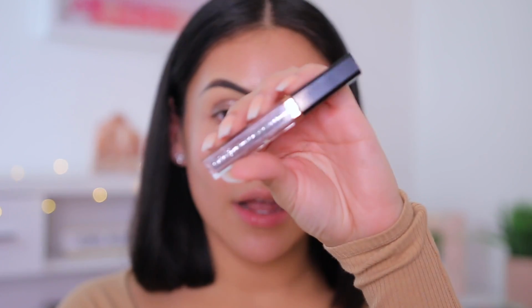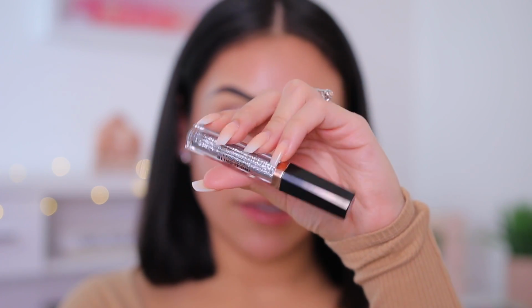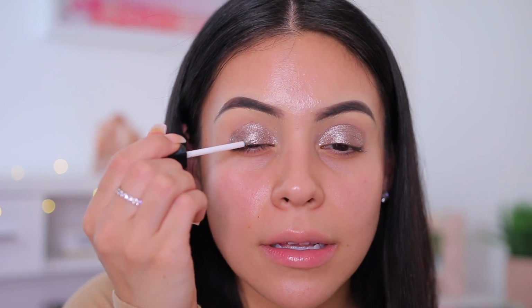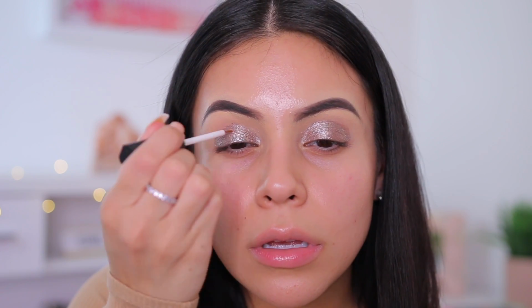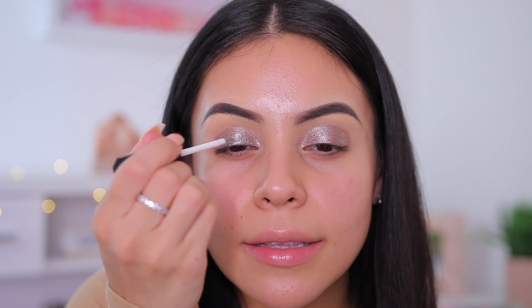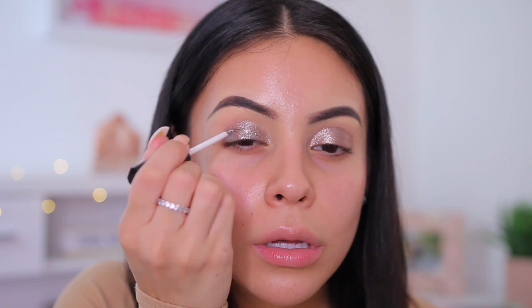But to really take this to the next level, I'm gonna use the Profusion Bling It On Glitter Liner. It just looks like this. This is more of an Urban Decay glitter liner kind of thing. So you could use this as glitter liner or you could do what I'm about to do. I'm just gonna be applying this a little bit right on the lid just for a little extra sparkle. I feel like more so in person, you can really see it, but it just adds a little something extra to what we just applied.